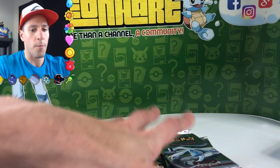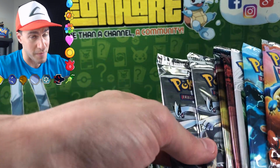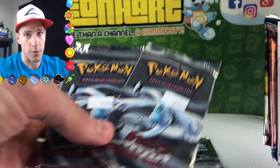But I'm opening up those today, and just so you know, an update on the card situation, my vintage pack situation. I still have two more Neo Genesis packs, which I will be opening up.